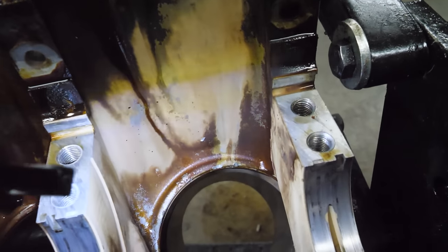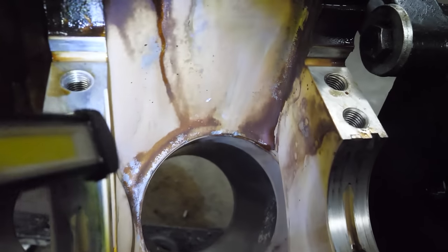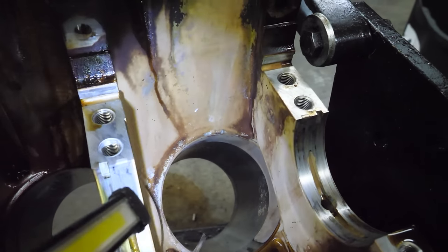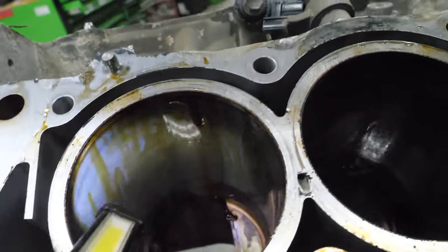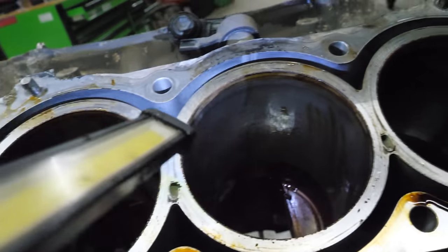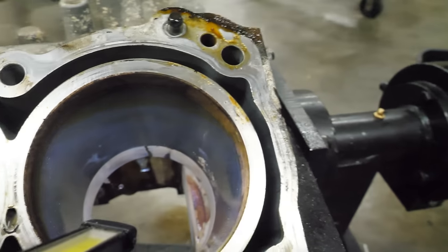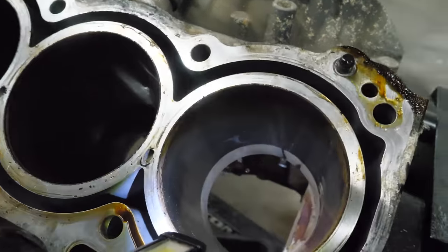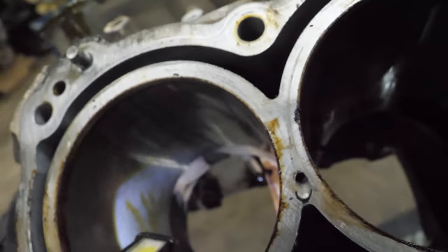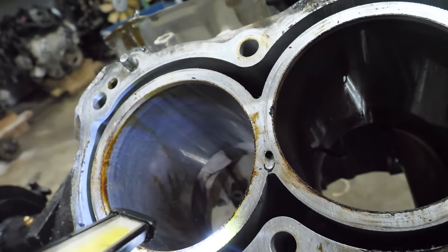So after cleaning it, it did reveal a little bit more damage. It's still not that terrible. I think we would see much more damage if that piston had come apart. Now that the pistons are out, we can get a better look at the bores, and they don't look too bad. This one is pretty rough at the top. That would definitely need some repair work. But there's no damage from this incident except for at the very bottom, and it's actually more so on the adjacent cylinder. And you can't really even see it from this angle.